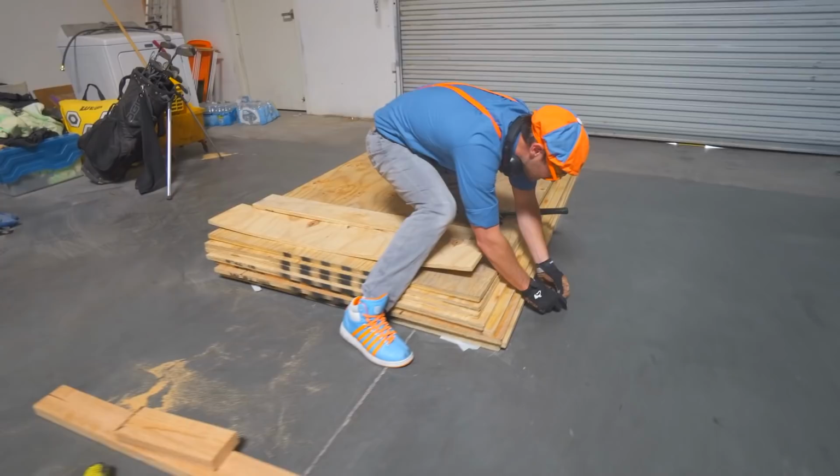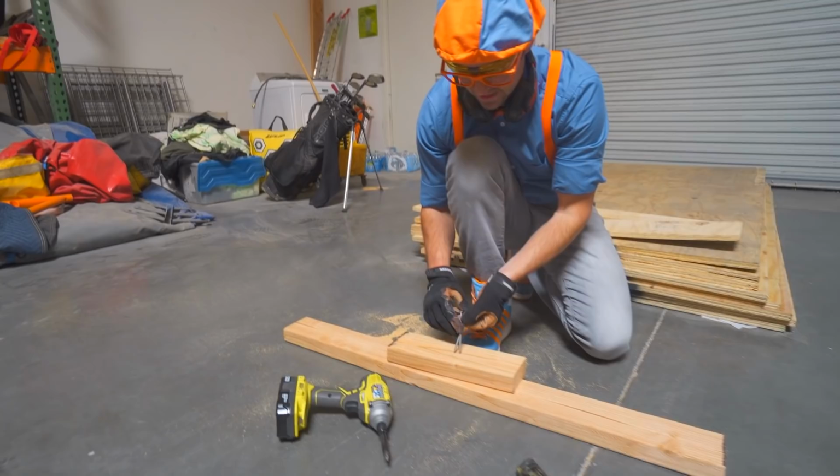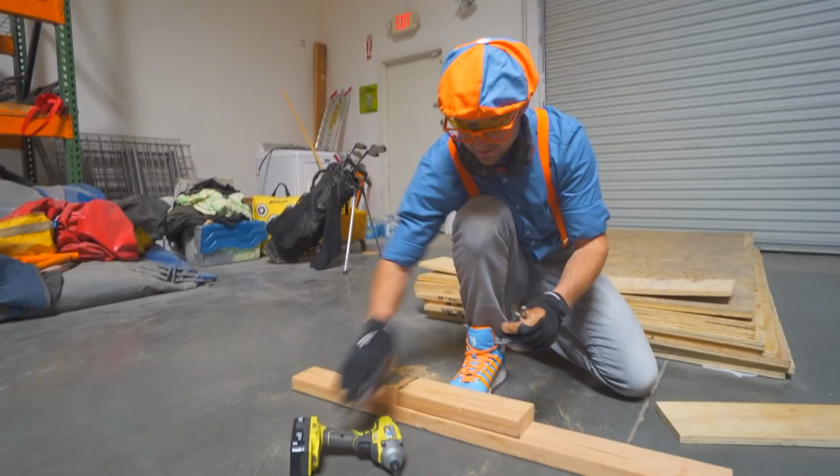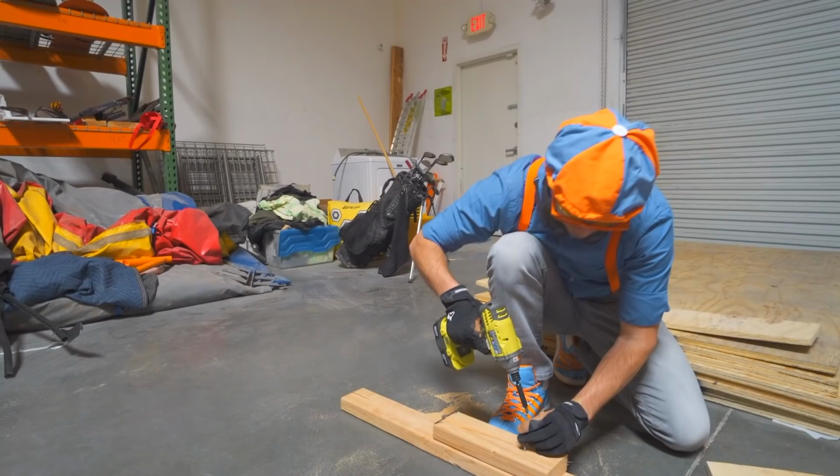So, we're gonna screw these in together. And then, we're gonna nail this on top, okay? So, let's screw it in. First, you take your drill, and you start drilling, nice and slow. Yep.